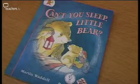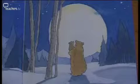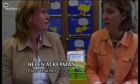We've sort of started already and I've introduced it using a book. The story focuses on the fact that Little Bear's afraid of the dark. There's a lot of darkness around him. So tell me what you're going to do. You've got your story. How are you going to make practical activities for the children to explore? I'm going to try and link with imaginative activities as far as possible, using the theme of the bears.